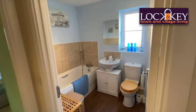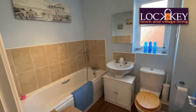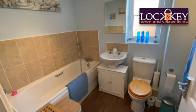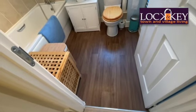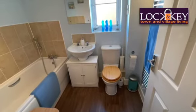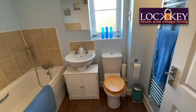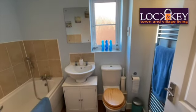Coming back out into the landing, we're going to go into the bathroom. As one would expect, you've got your panelled bath, your tiled splashbacks, low level WC. There's some nice flooring there. I think it's vinyl, but it's quite attractive. You've got your pedestal wash basin and vanity units below. And of course, obscure double glazed window.